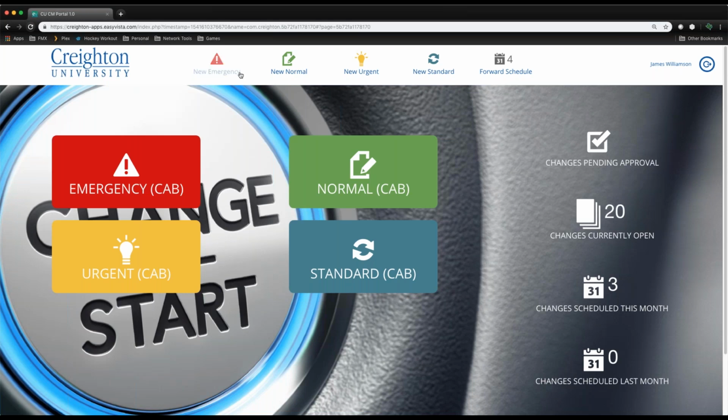So coming across the top here, there's options to submit changes. I wanted to make sure they could still submit changes, and I'll go into that process in a little bit. Also see what is scheduled, so the forward schedule. Not in a calendar form, but at least something that gets what is scheduled and approved by the CAB and puts it out on a view for everyone to see, and I'll show that in a little bit.